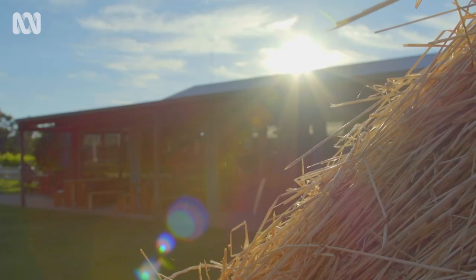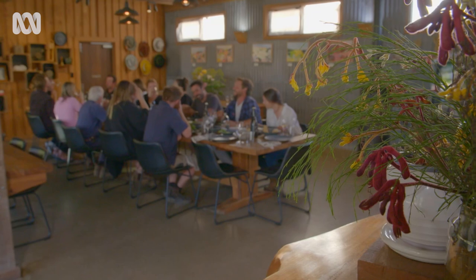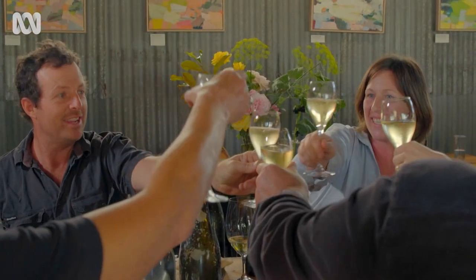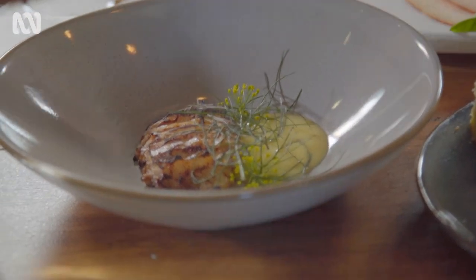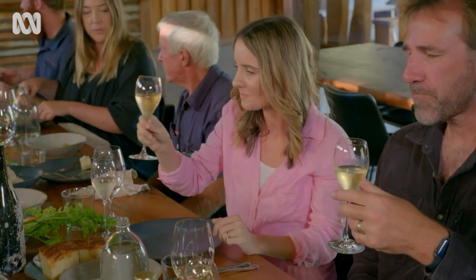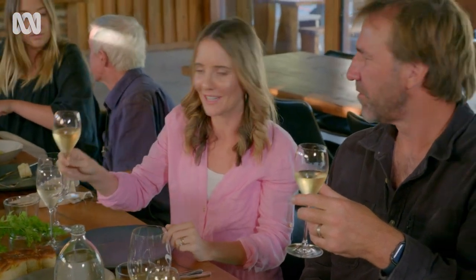Back at Glenardi Road Cellar Restaurant, it's time to pop a cork and try the ocean cellared wine, as well as sampling other offerings from the farm. Oh, it's like angels on my tongue. Beautiful.